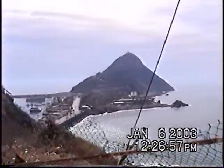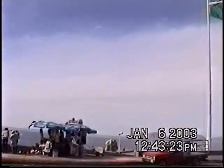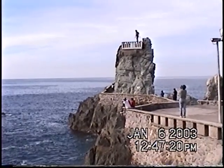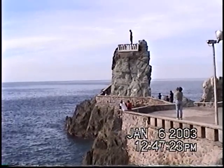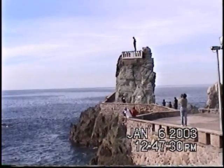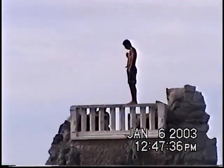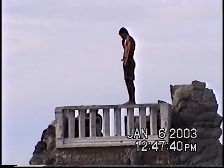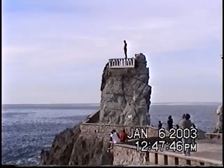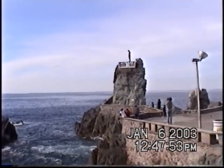Anybody want to get off and take some pictures from this place? This guy does this for a click. Gotta wait for the white light.